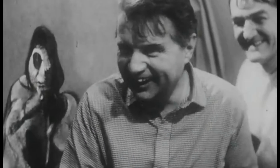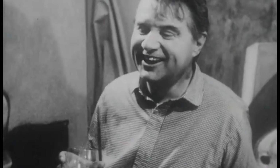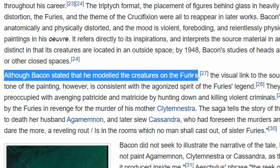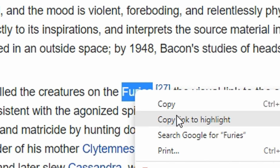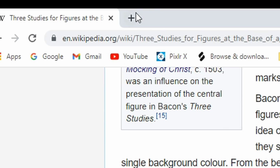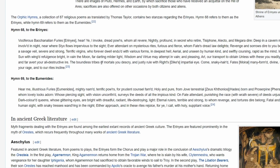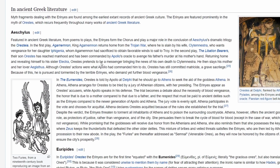Bacon would later describe his own thoughts behind the meaning of his three studies in various ways, and in various depth over the years. But he did happen to admit that the figures were particularly inspired by the furries. Wait, no, sorry, hang on. I know this could be a scandalous discovery of Francis Bacon for all we know, but let me just make sure I get this right before I offend an entire community. Oh, the Furies! The ancient Greek mythical agents of revenge who pursued Orestes in Aeschylus's tragedy. Of course, what was I thinking?